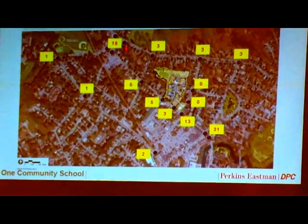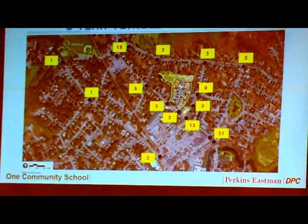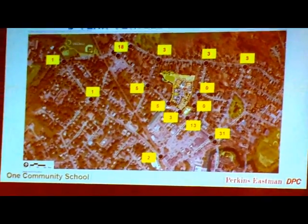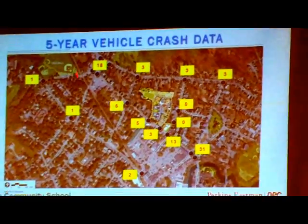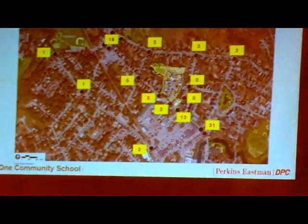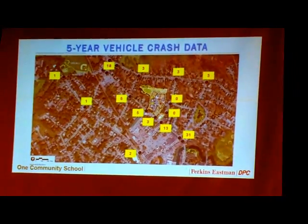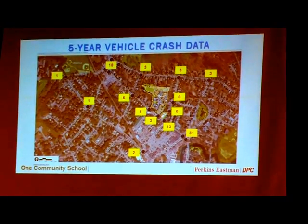For example, when you look at the Larksville area, there were about 18 reported crashes over a 5-year period at the cluster of intersections that make up Larksville, compared to, for example, Linebrook and Washington. In a 5-year period, there was only 1 reported crash.